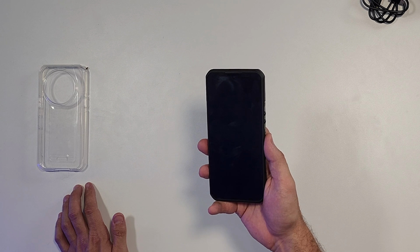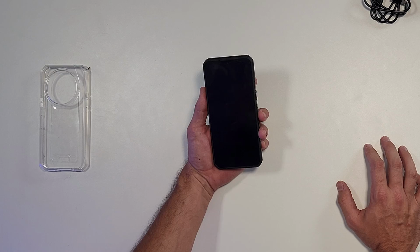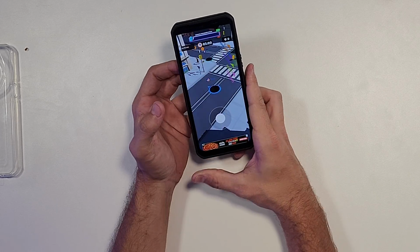Actually, that's pretty quick. The face unlock seems to work great. All right, next, let's go ahead and get into the actual gameplay.